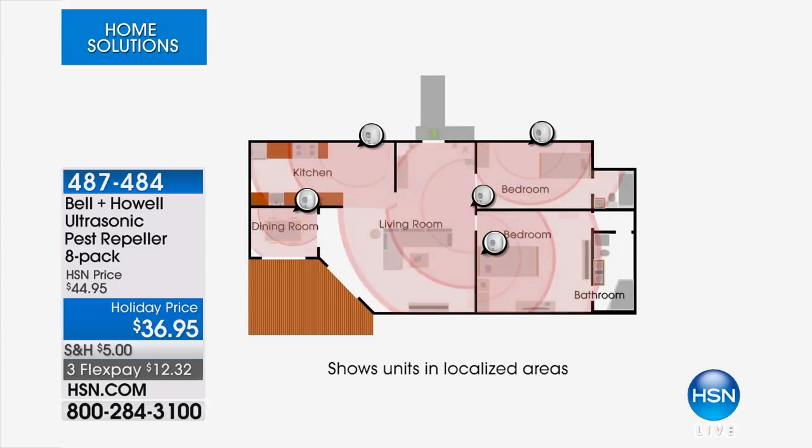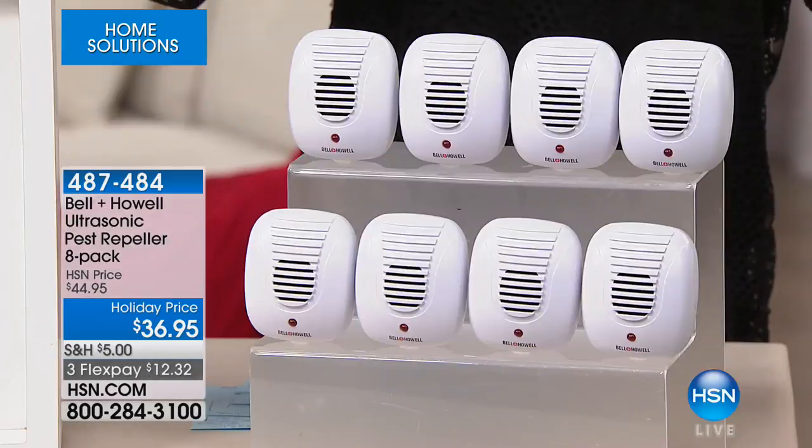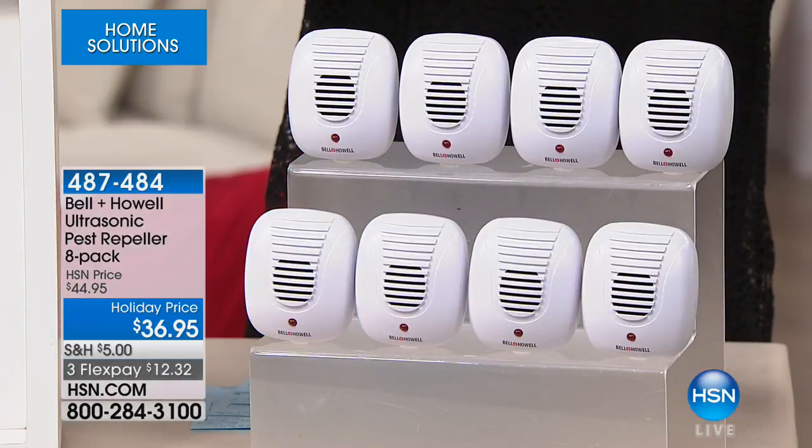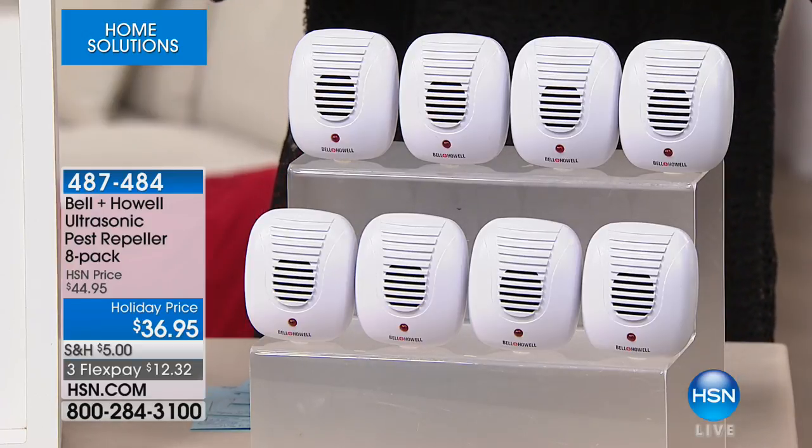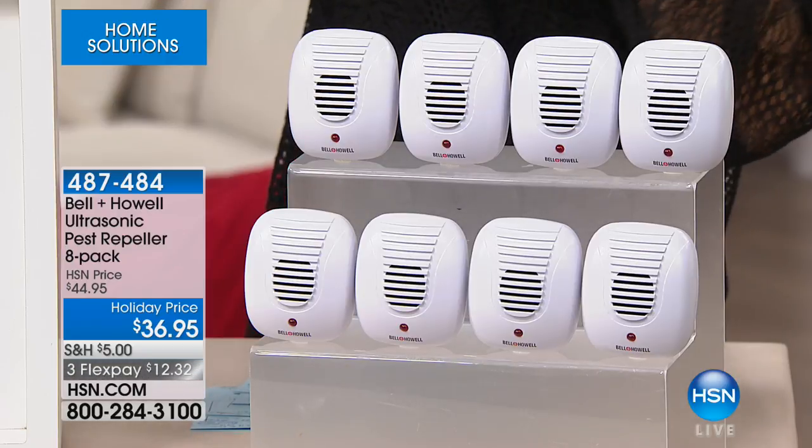It's Bell & Howell's Ultrasonic Pest Repeller. This is the 8-pack for $36.95. So you're getting 8 of these. This comes down to just $4 and change per piece. A small price to pay to really get rid of those pests, annoy them like crazy, and drive them away.